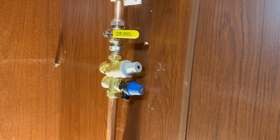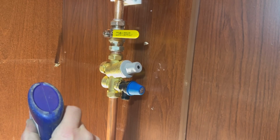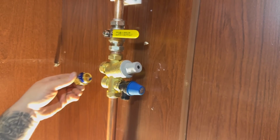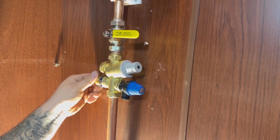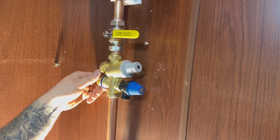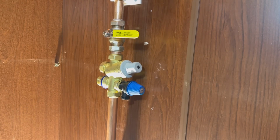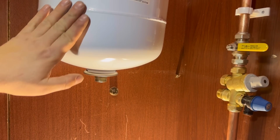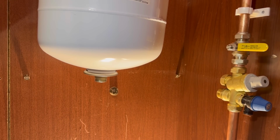Rapid glue. Smurf glue that up. Put plenty on. I always like to put plenty on. There we go. Oh, look at that. Let me wipe that off. Right, so we've got this hung on the wall. There is enough space up here to get in for servicing and everything.